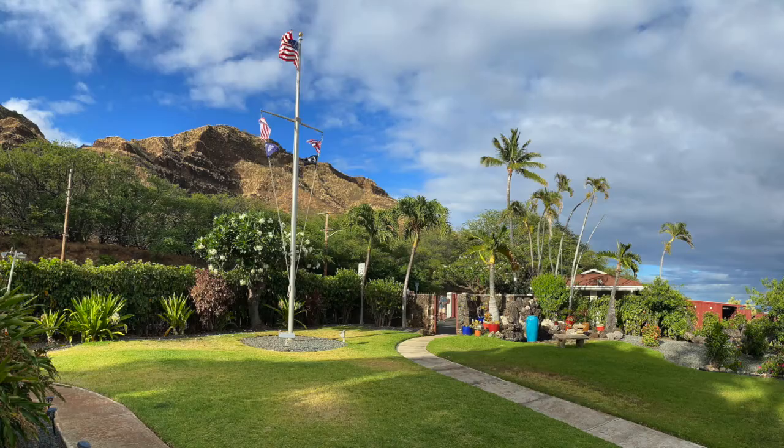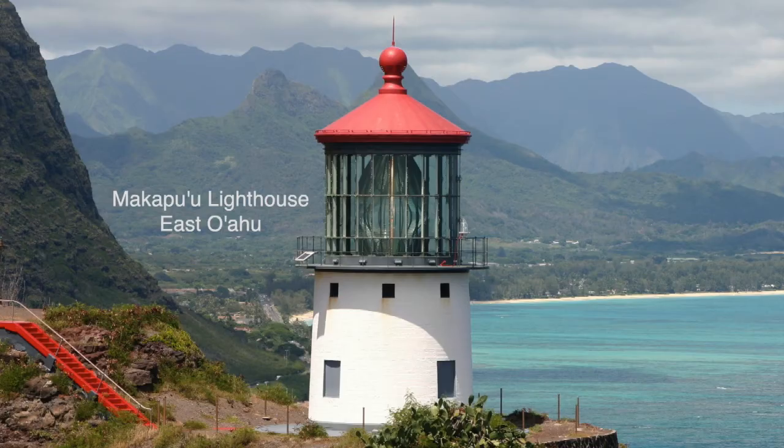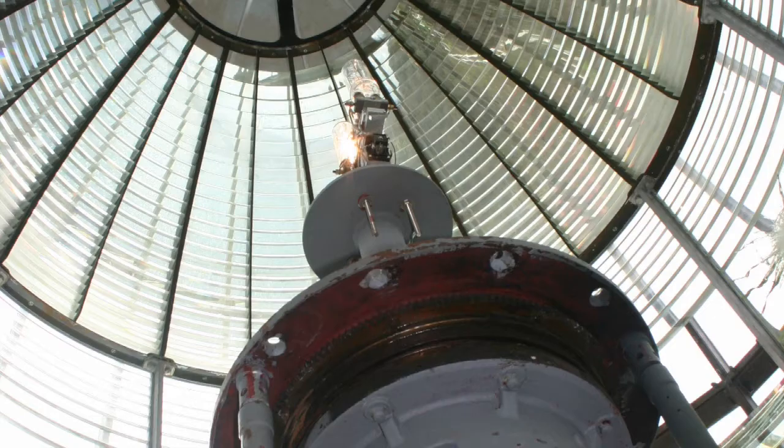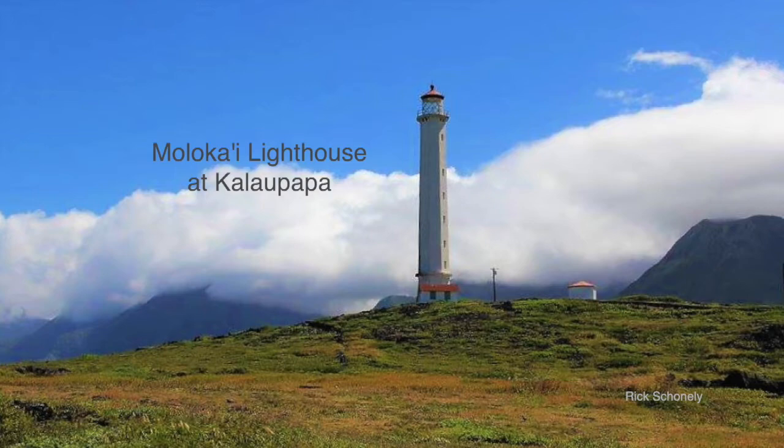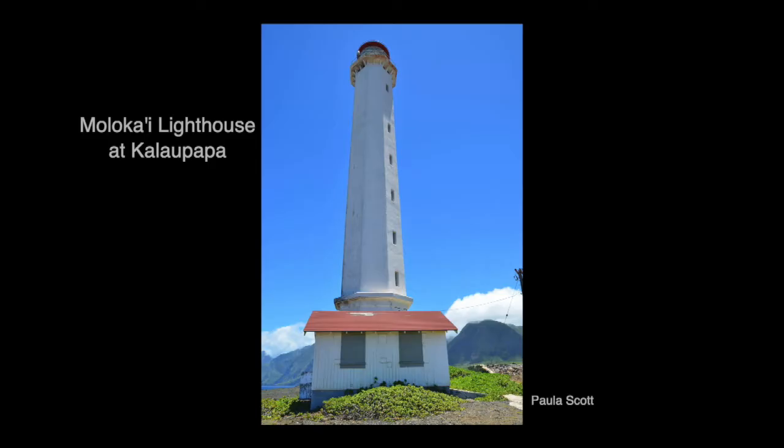And shining from the cliffs of Mount Leahi is the Diamond Head Lighthouse. The Makapu'u Lighthouse on Oahu's east shore holds the largest Fresnel lens called a hyperradiant lens. It is 12 feet tall with over 1,000 prisms in it. On the island of Molokai, the light station at Kalaupapa is the tallest lighthouse in Hawaii.